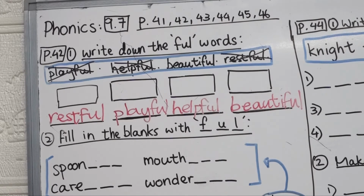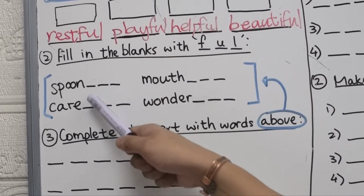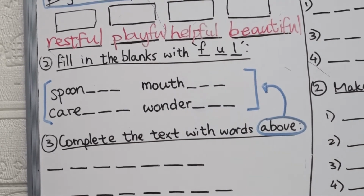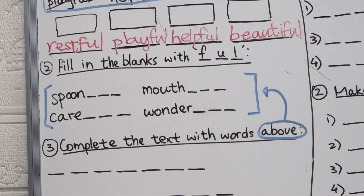Alright, so the next part 2, we have to fill in the blanks. What are blanks? Blanks mean the spots or the spaces, right? These are blanks, nothing there. So we have to fill them with F-U-L. Very easy, F-U-L, right? Full.